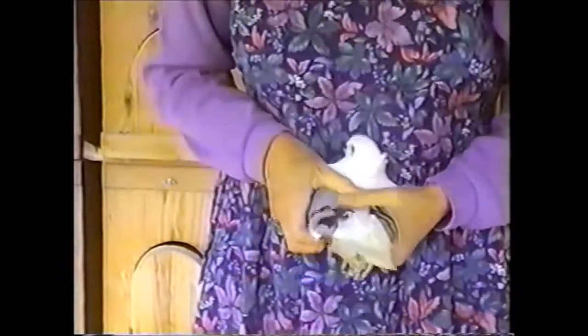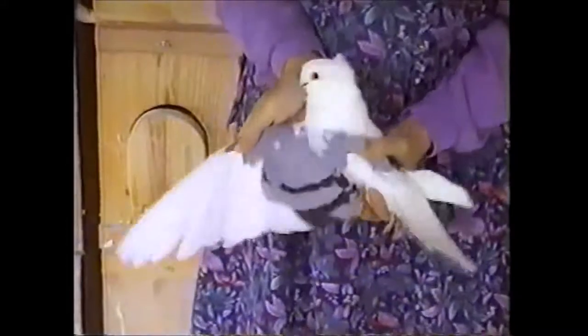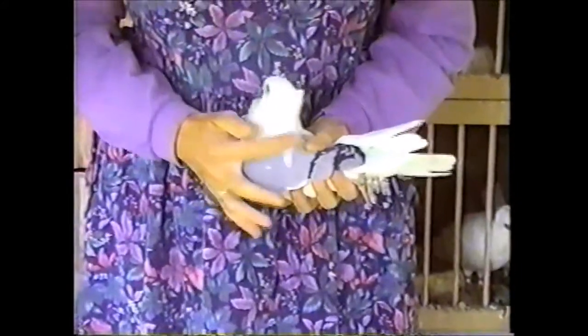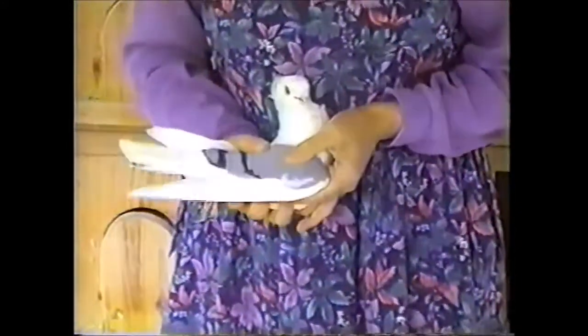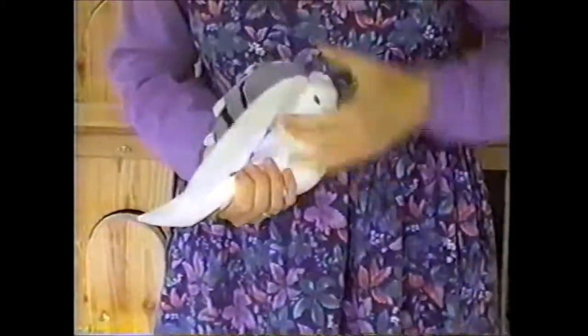All right, here's a bird who's undermarked. This little bird actually has very nice bars and nice clear color, but if you look, on this wing he has 13 white flight feathers. He also has these white feathers that go way down across his shoulder into his shield on this side. And on this side, he does not have colored thumbs.